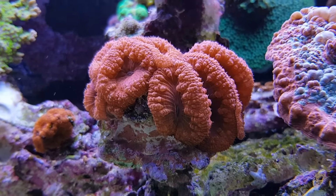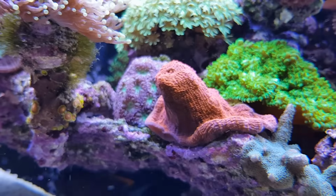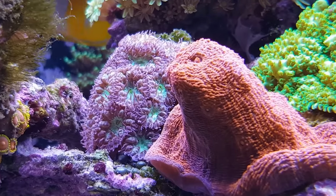There's one other piece of Blastomussa I have in my tank, but it's somewhat here to the back, somewhat harder to see. I'll zoom in for you. It's right here.